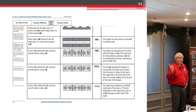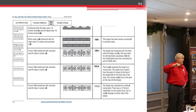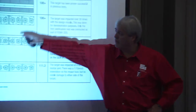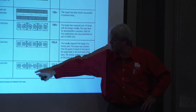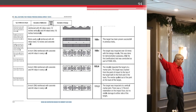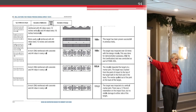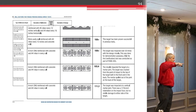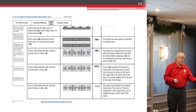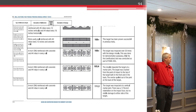This is in FEMA 361. It's samples of walls that have been tested. Here's a blow up of that. See three masonry walls, 6-inch or 8-inch, with number 4 bars in every cell. Most of the time when you see stuff like this, it's been tested for debris impact, missile impact only. I have seen structural engineers who didn't want to do their job because they weren't getting paid for it. They went to this and said, oh, look, I just have to put number 4 in each cell on 6-inch block, and I'm done because it's been tested. It's only been tested for debris.